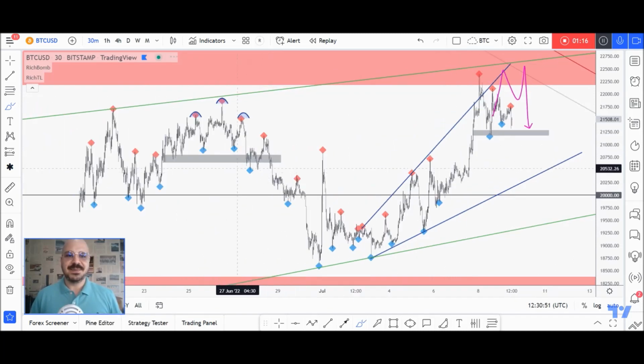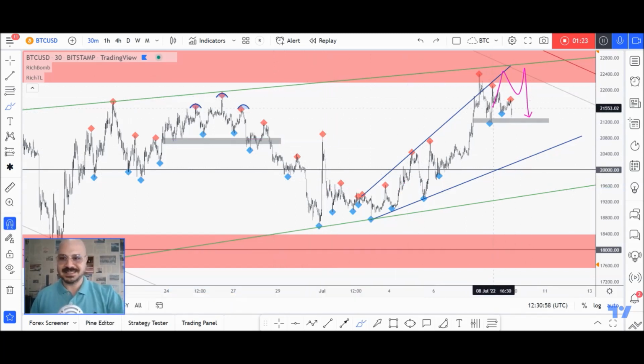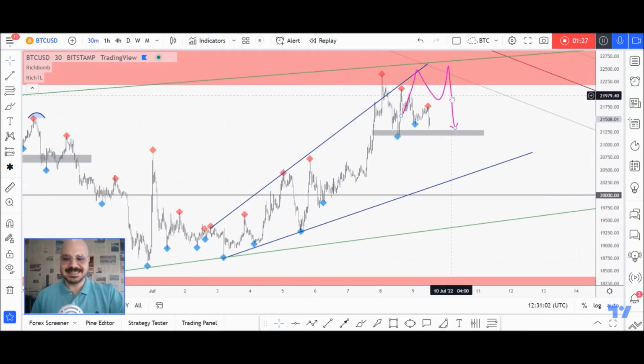Just like previously, the bears took over here by breaking this head and shoulders, then the bulls took over here by breaking above this range, and now we are forming this range in the shape of a 1, 2, 3 pattern. This is what we were waiting for yesterday.